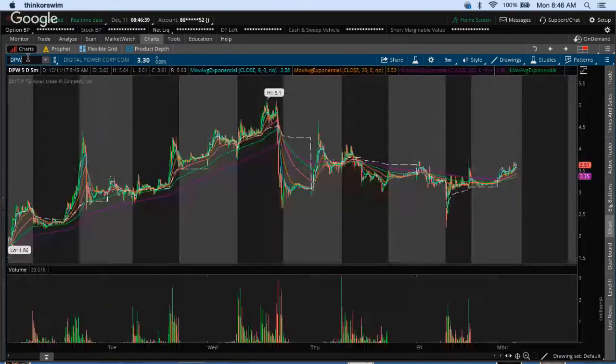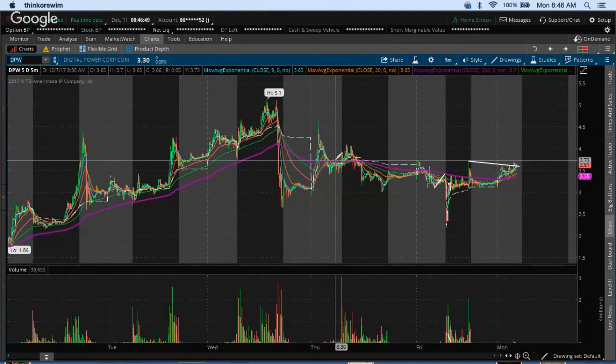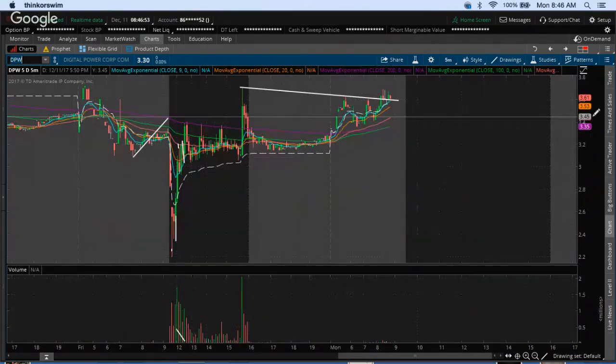DPW is next on the watch list here. DPW, we've all kind of been watching this one. The range on this stock is really good. There's usually a lot of plays and opportunity on this stock. Again, it's quite simple, right? Look at the stock pre-market.